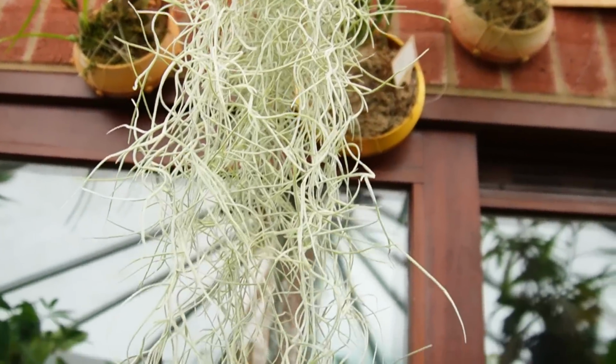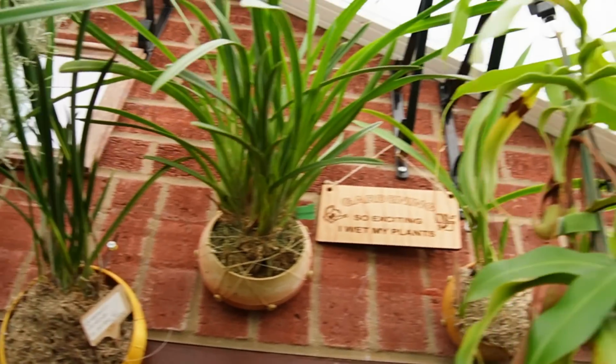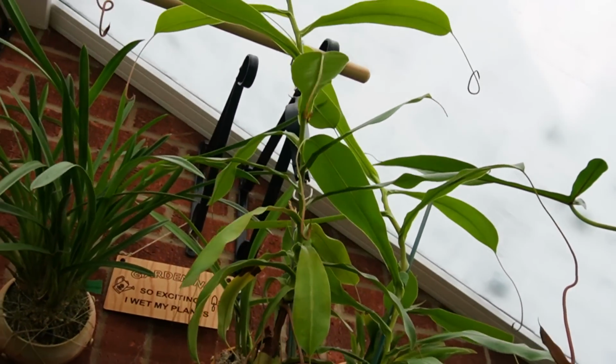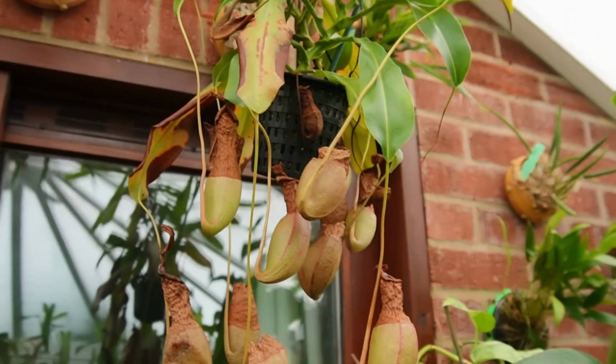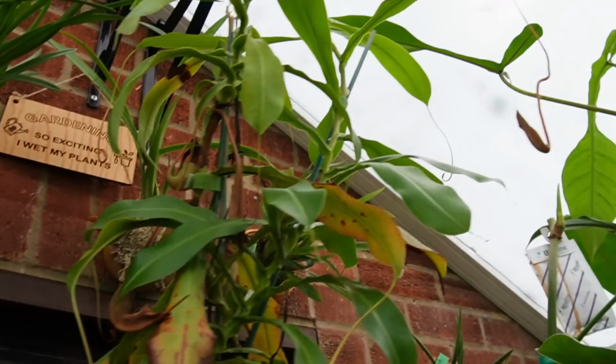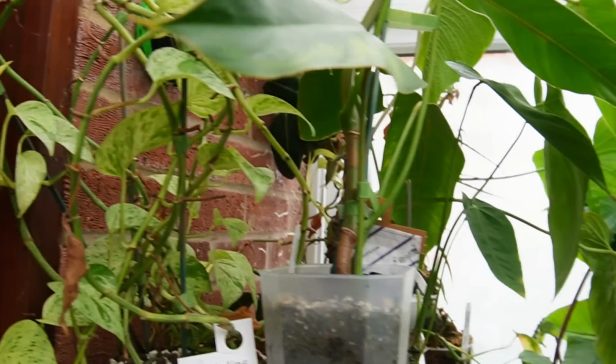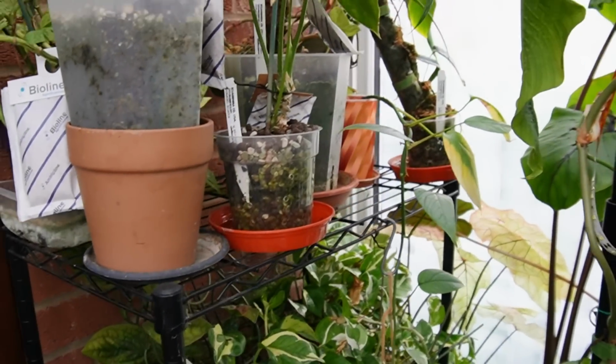I have got a Spanish moss, Tillandsia there, and you might be able to see my monkey pitcher plant is looking quite huge. I know I need to cut some of these off, and they've been there for years now, but I haven't got the time. More of the orchids. And this is the Epipremnum corner, which has got more than just Epipremnums now.